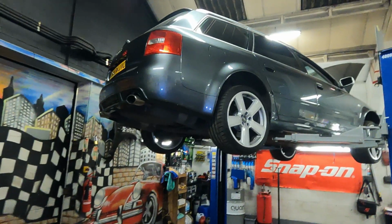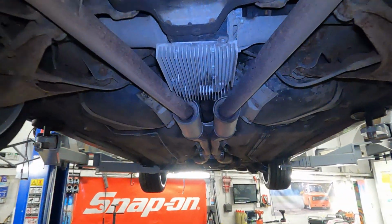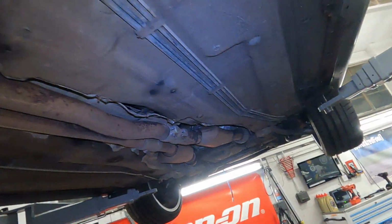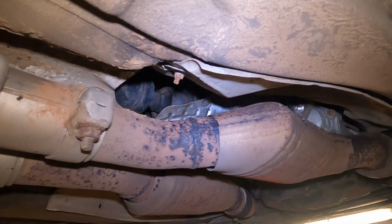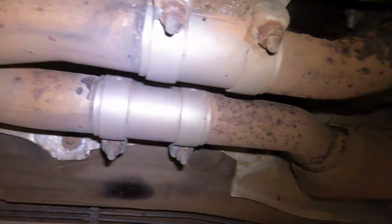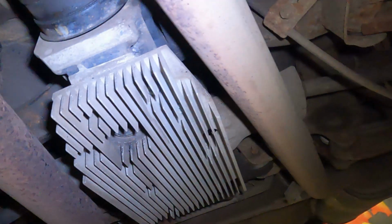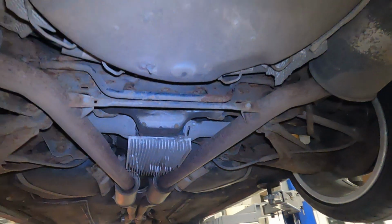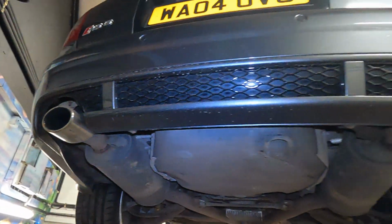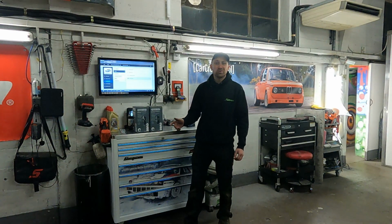And let's have a look underneath. I think this is the first time it's been on the ramp since the last MOT. This year I haven't really done a lot. We're all looking good. At the back, a few years ago I changed the rear prop seal. That is still nice and dry. Rear diff, all nice and dry. We are looking good.